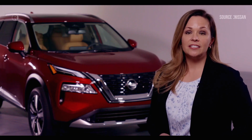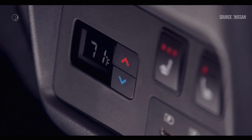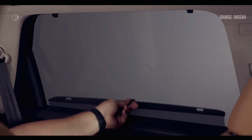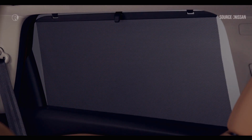Also, there's a class-exclusive tri-zone climate control, letting the second row passengers control their own temperature, separate from the front seat occupants. The rear doors also feature available class-exclusive integrated sunshades for the windows, perfect for shading infant car seats.